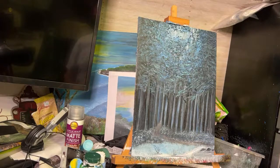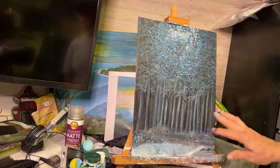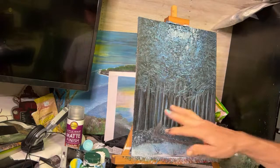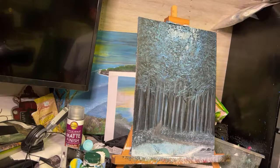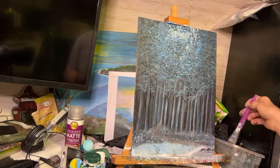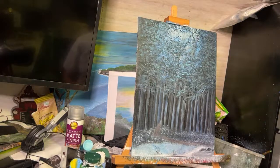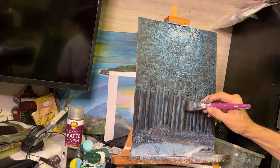Yeah. All right. So the only thing I'm looking at now is the trees. They're not really defined. I don't know if I should put bark or something more realistic on them, or if they look good just like that. I'm not trying to make a big natural statement. I think I'm okay. I think I'm where I want to be.